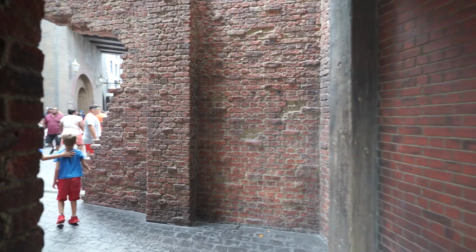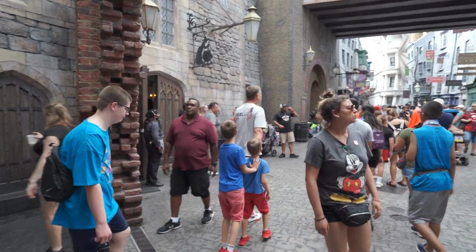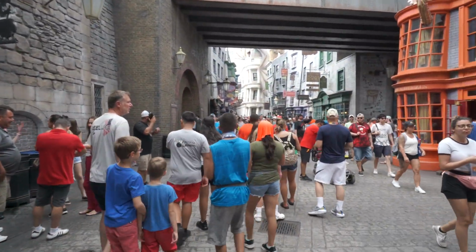Now we're gonna break off from the Halloween Horror Nights updates and head into lunchtime. I'm hungry, I wanna get some food, and I wanna do my best to showcase as many of the wonderful eating options that you have here at Universal. I feel like I don't do that enough. So we're actually gonna go to what is one of the most popular. We're gonna head to Diagon Alley. We're gonna grab some food at the Leaky Cauldron.